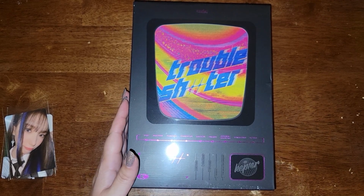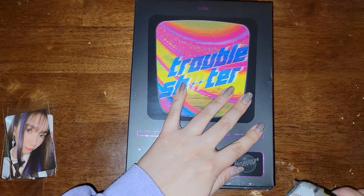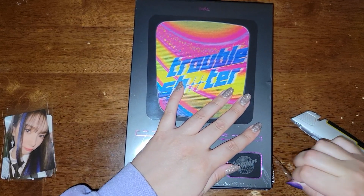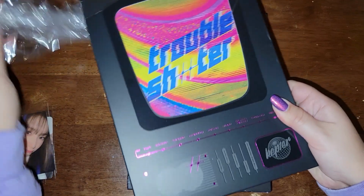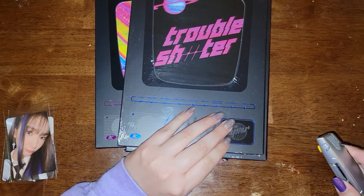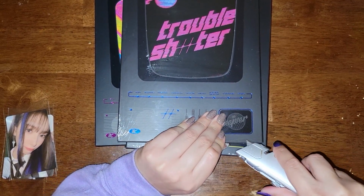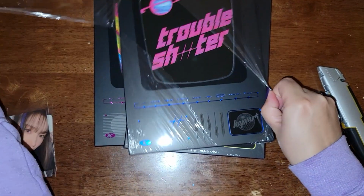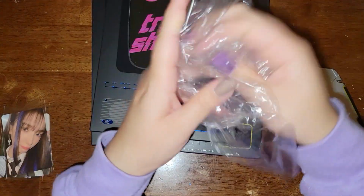So let's go ahead and open them. I'm gonna get rid of the packaging on all of them first, just because. So I don't even know what this is called. Oh, Troubleshooter. Would be helpful if I read. I heard We Fresh. I do like it. Haven't listened to anything else, so we'll see if I like it all later.